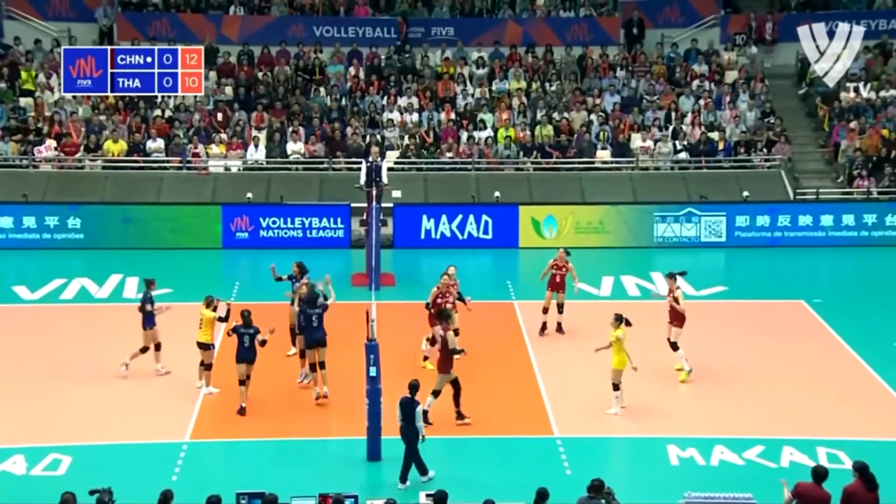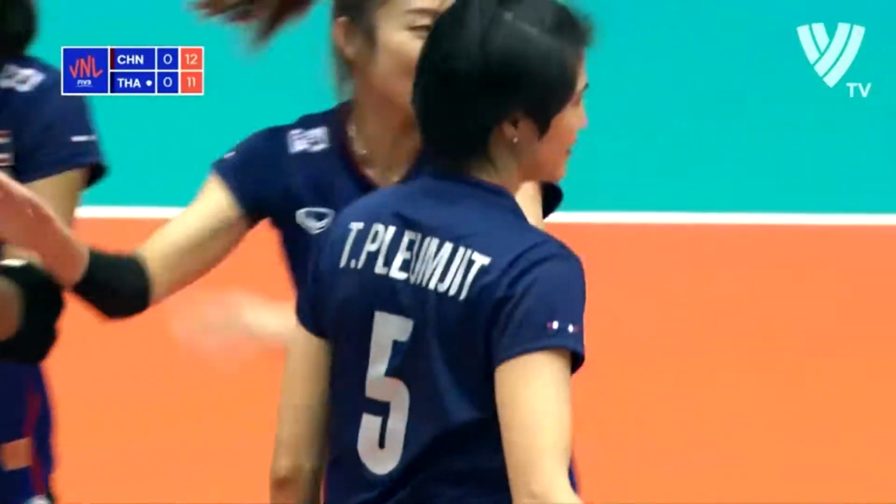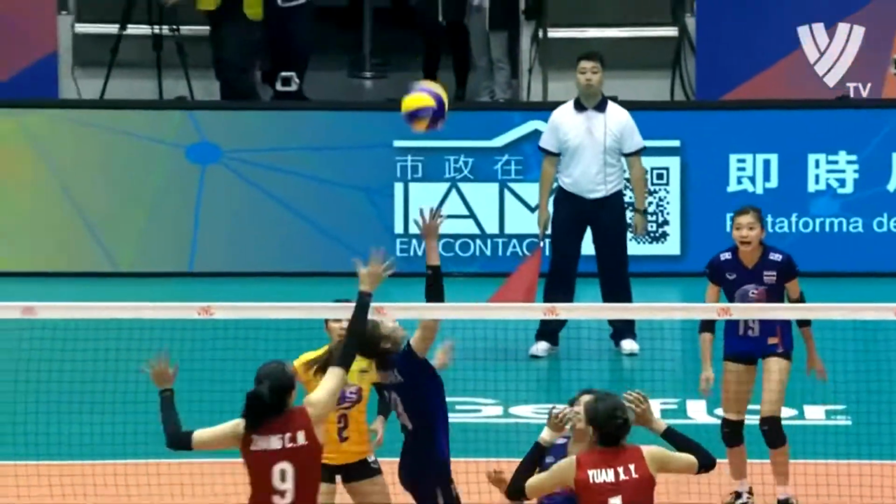Trouble here, but well rescued. The put away from Dunjin. But that a really good pickup there. This was a brilliant bit of setting there.